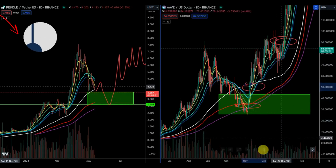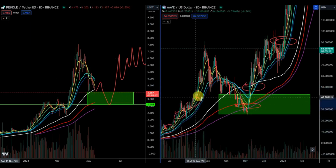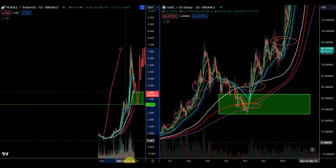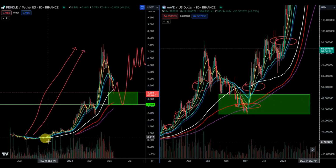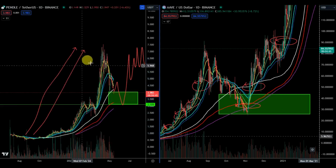Adding to winners can be good. If you added to winners the entire way up here, you would have continued to make more and more and more money. Of course, you've got to take your profits at some point. Pendle has been one of the stronger coins. Now, this is the first phase of the bull market, no question about it, because if we look at Pendle, is that a 10x, 11x? Yeah, that's a huge move.